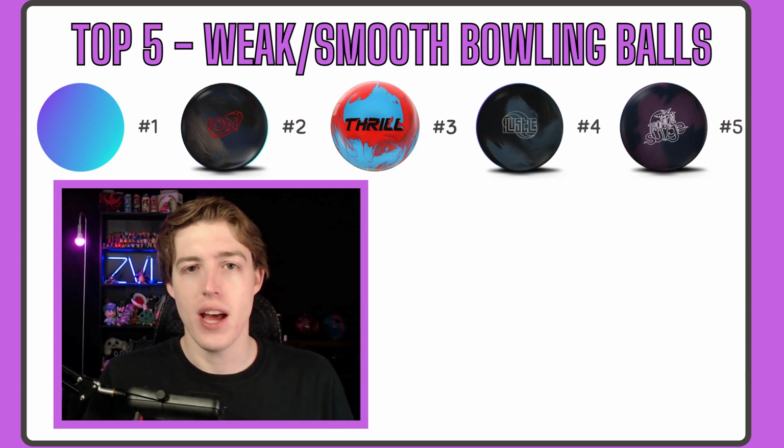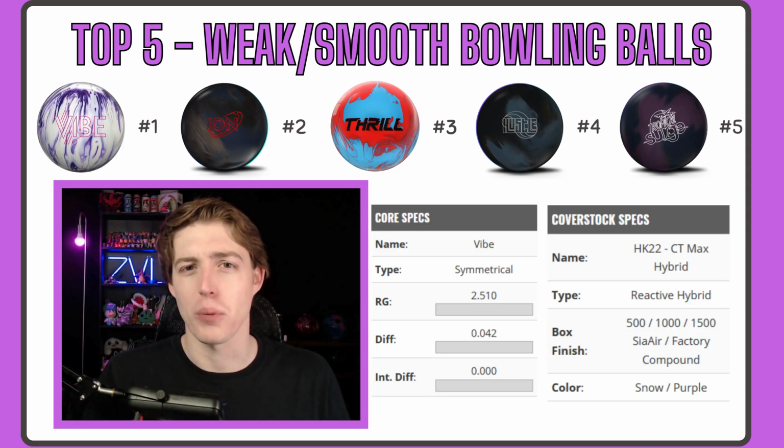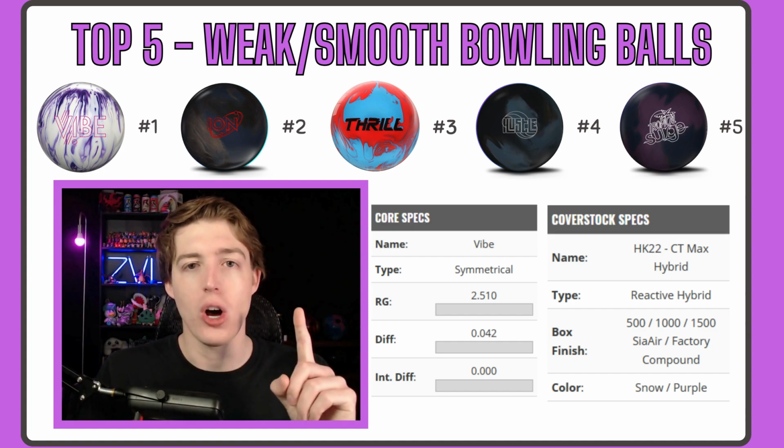And finally, the number 1 bowling ball on this list is one that came out very early in 2024, but everybody has adored who's drilled one. It is the Hammer Arctic Vibe. This super wonky white and purple looking bowling ball has been amazing for so many people. This is the perfect single ball that you need out of the year.